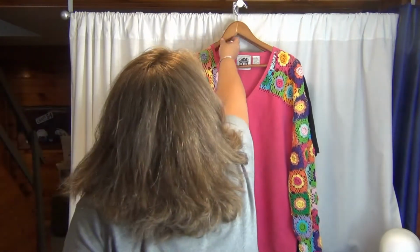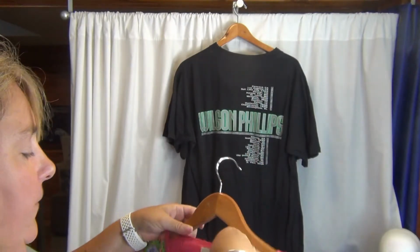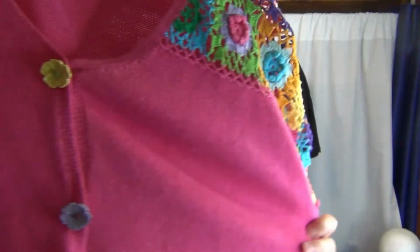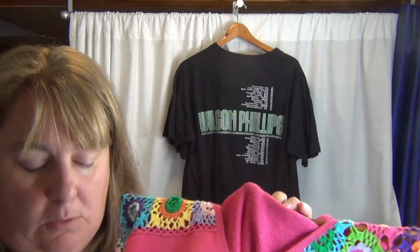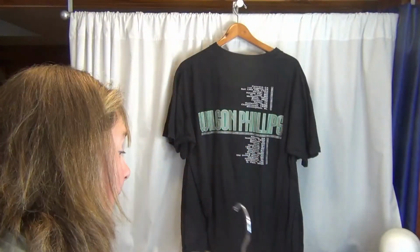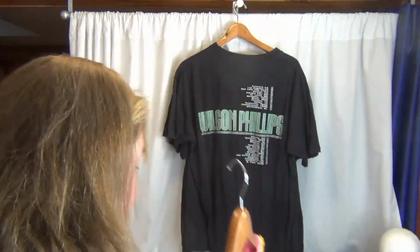This sweater is adorable. I really want to keep it. It is Storybook Knits for the Home Shopping Network. It's got these see-through, almost like blanket quilted sleeves. It has these flower buttons on the front. What is the coolest thing too about this is you don't put these buttons through the buttonholes. There is a button on the back of it that goes through the holes. How much easier is that? This is such a cute, fun sweater. So this will be available in my eBay store. And I'm thinking it could possibly go for about $75. There's lots of different prints. Check them out if you haven't seen them on eBay.